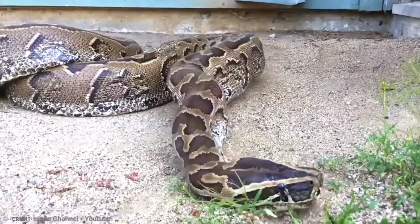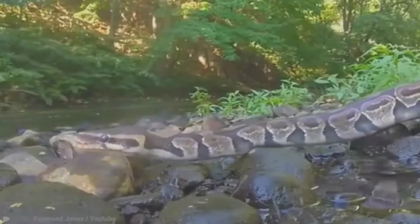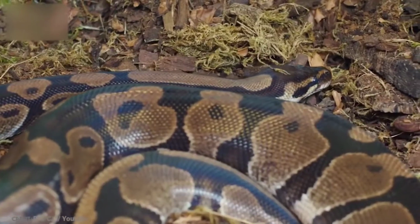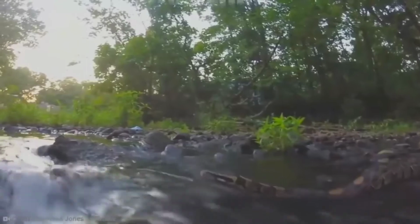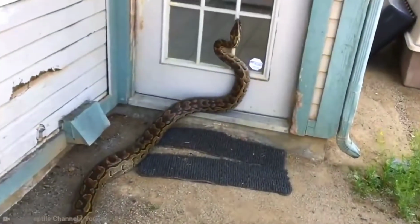They must have the right combination of housing and food because these snakes are also said to be some of the longest living in the world, with some reaching up to 40 years old, half a human life expectancy. Now that's impressive.